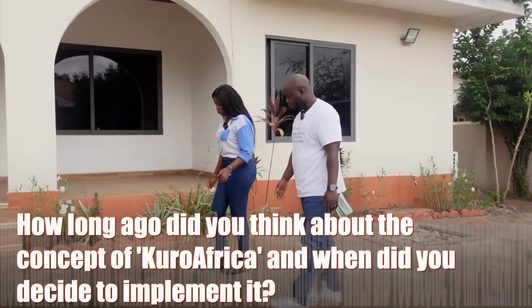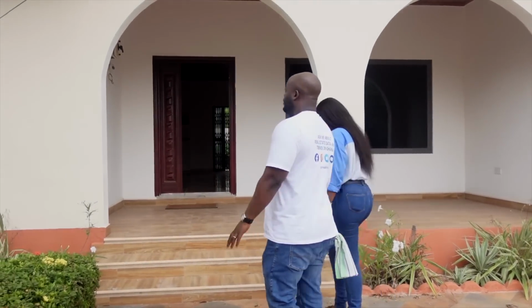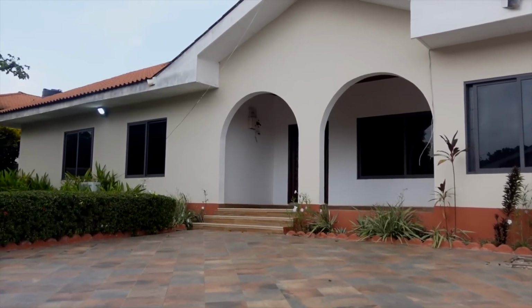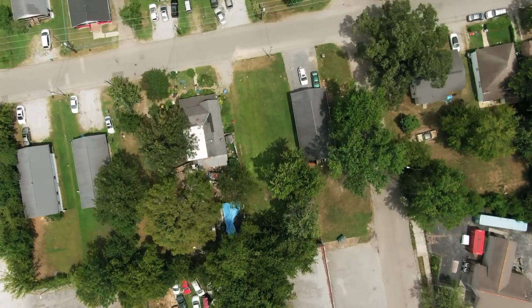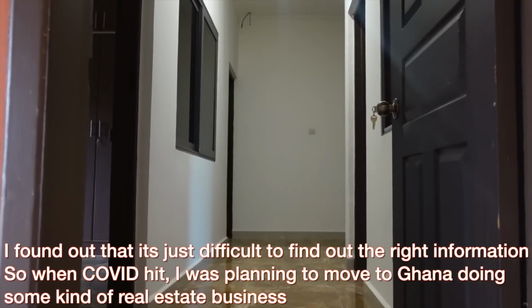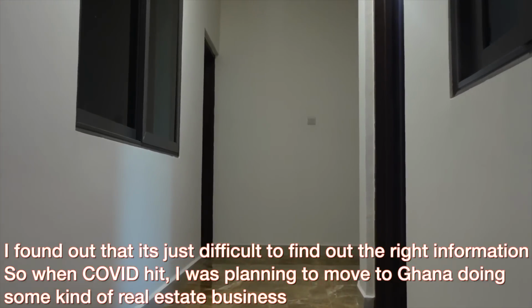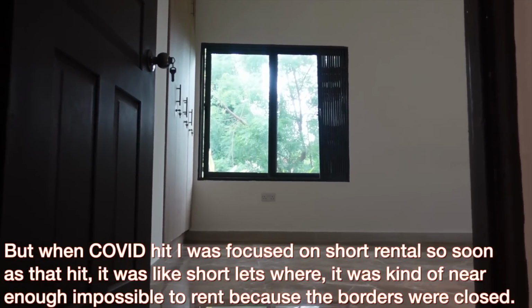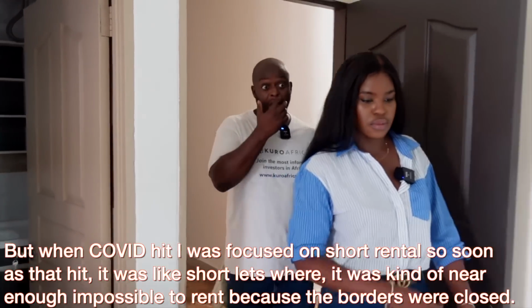So how long ago did you think about the concept of Cura Africa, and when did you decide to implement it? Yeah, so it's been quite a while now. So the journey started in 2019, 2020. So at the time, I was looking for a place to buy, and actually it was more for land to buy. And when I was looking for that, I found that it's just super difficult to get the right information. So when COVID hit, I was planning to move to Ghana doing some kind of real estate business, but when COVID hit, I was focused on those short rentals. So as soon as that hit, short rentals were near enough impossible to rent because the borders were closed, etc., etc.